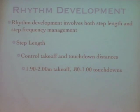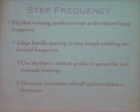For men? Distances for men? You want to know what they are? Yeah. Oh, this takeoff's going to be over 2 meters, 210, 220 probably, and the touchdown's going to be well over a meter. Because the height of the hurdle is higher, their parabolic curve is longer. So we want to make sure we're controlling those takeoff and touchdown distances.